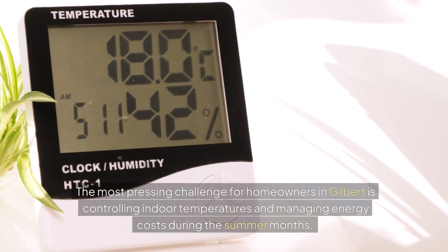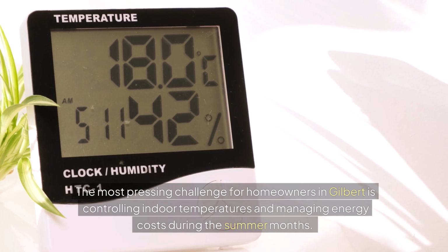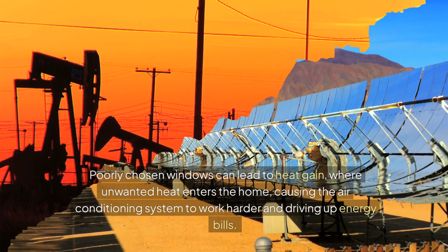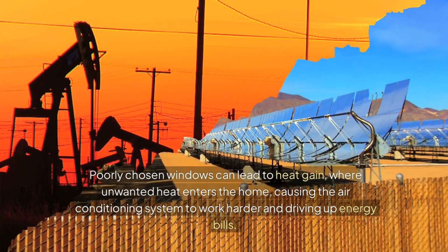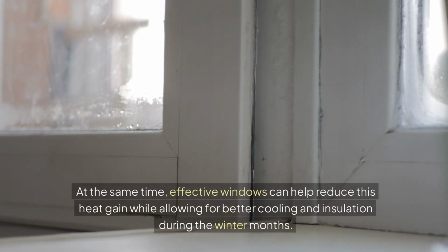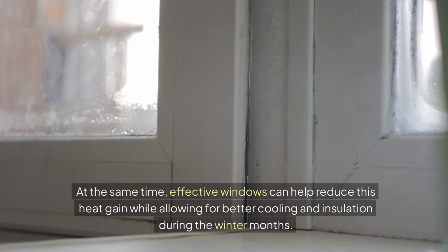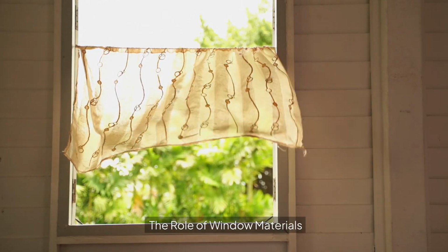The most pressing challenge for homeowners in Gilbert is controlling indoor temperatures and managing energy costs during the summer months. Poorly chosen windows can lead to heat gain, where unwanted heat enters the home, causing the air conditioning system to work harder and driving up energy bills. At the same time, effective windows can help reduce this heat gain while allowing for better cooling and insulation during the winter months. The role of window materials.